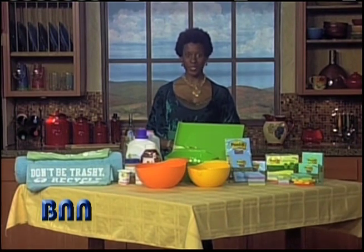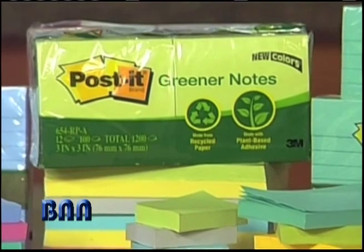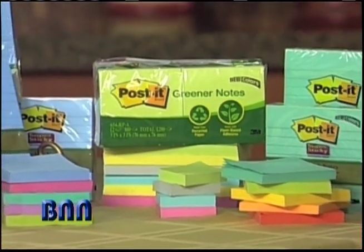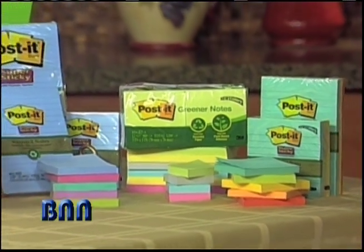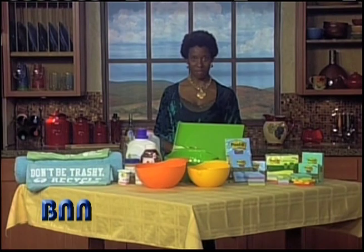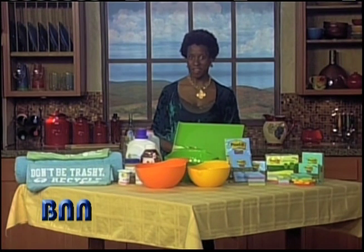Moving on to tip number two, Post-it notes. I'm one of those people that loves to use Post-its in the house and around the office. They help me to think and stay organized. Well, Post-it Greener Notes are made from 100% recycled paper, and they use a unique plant-based adhesive that's going to be a little bit more eco-friendly.